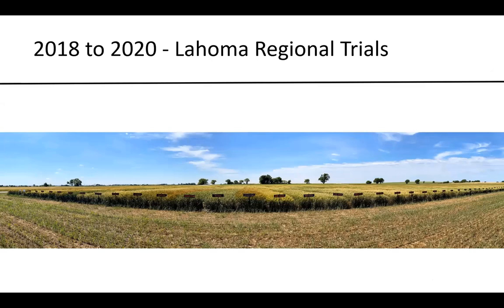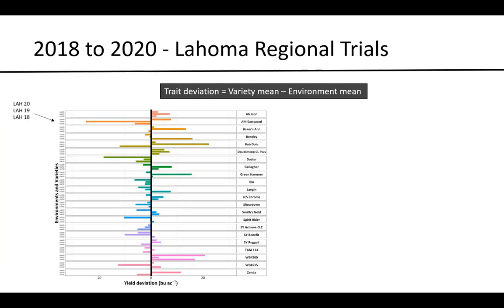One of the things that we looked at was the 3-year data in the Lahoma regional trial. Basically what you're seeing here is the 3 years of data, with the bars representing the yield of each variety in each year. And here we have the yield deviation, meaning that bars or values on the right side of this vertical line mean that a variety yielded more than the average of the environment. And bars on the left side of this vertical line mean that a variety yielded less than the average of the environment.